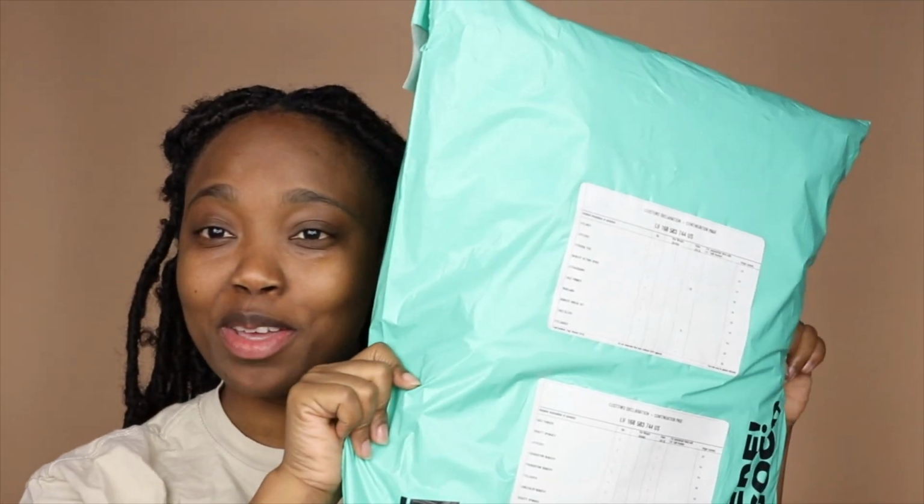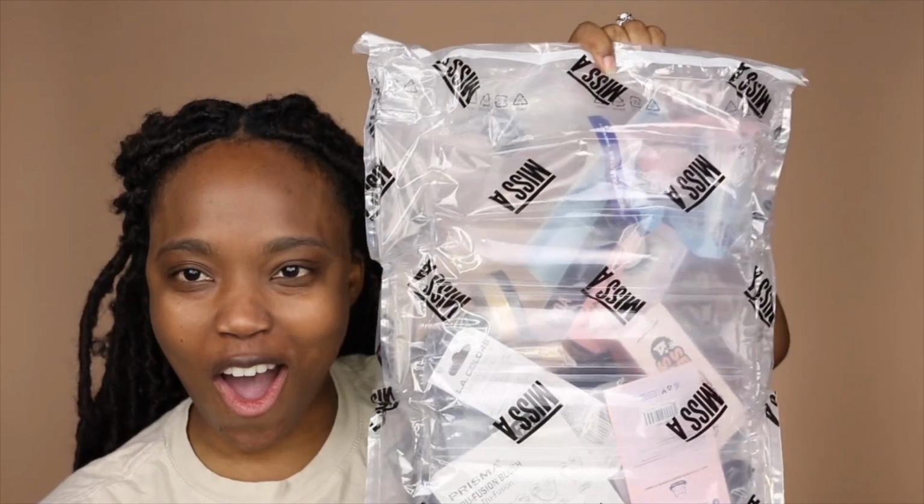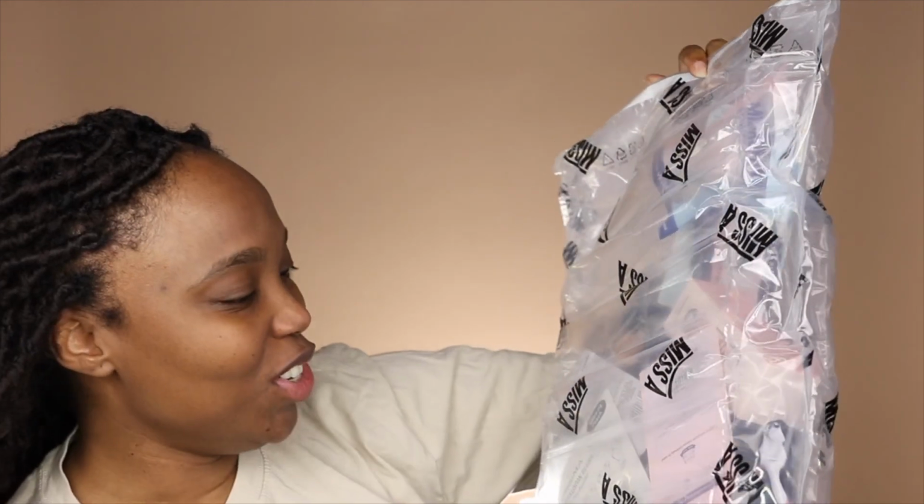Alright y'all, so this is the package. It has a lot of things in here, yes, but they seem pretty light. Oh, this looks amazing. I love how they packaged it.